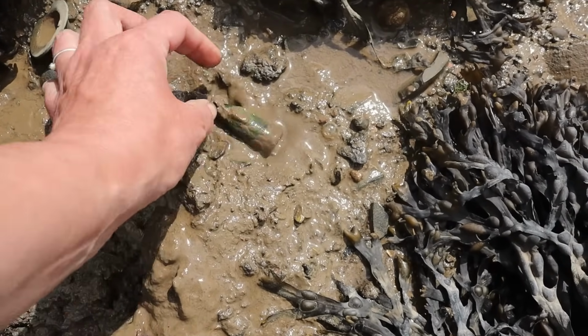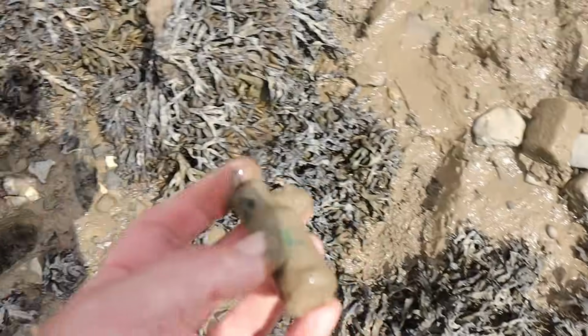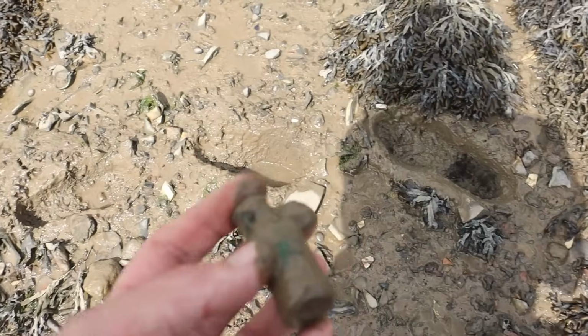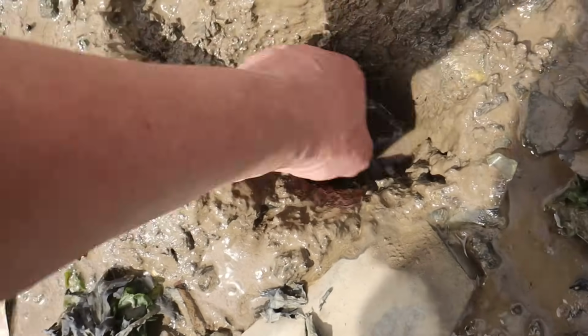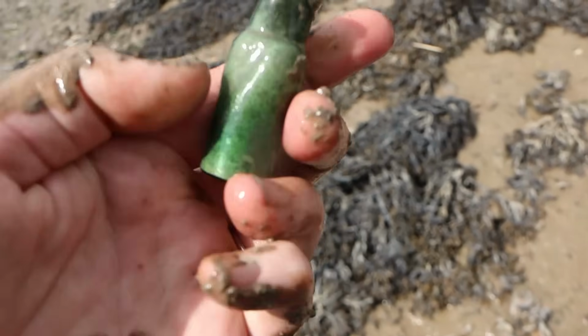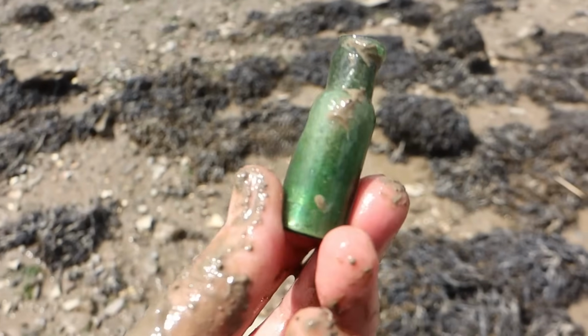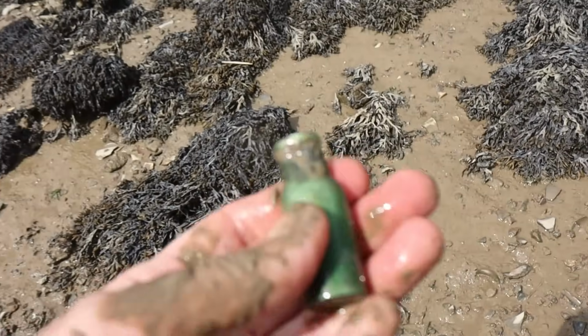Oh, it's looking... where's any water? There is no water, it's just mud. And this puddle, boot puddle. Oh, it's a little bit squashed at the top, but it's green. It's a tiny bottle. I said there had to be a tiny bottle. Kate, I found a tiny bottle.